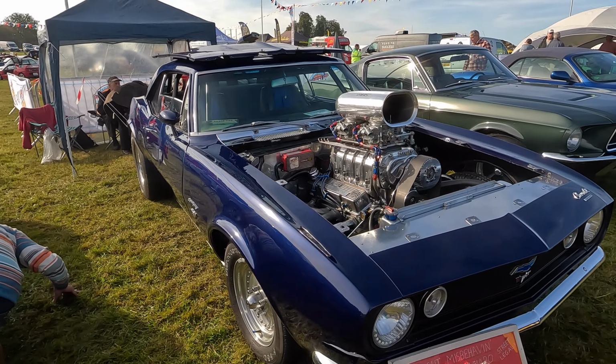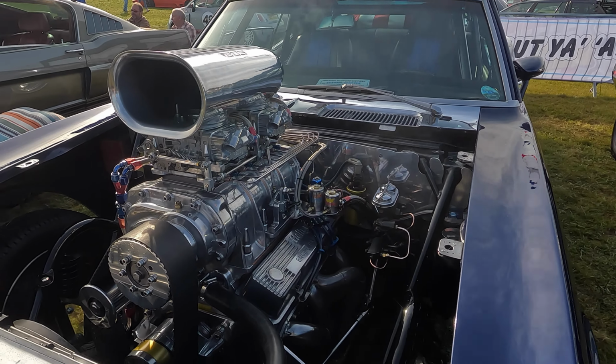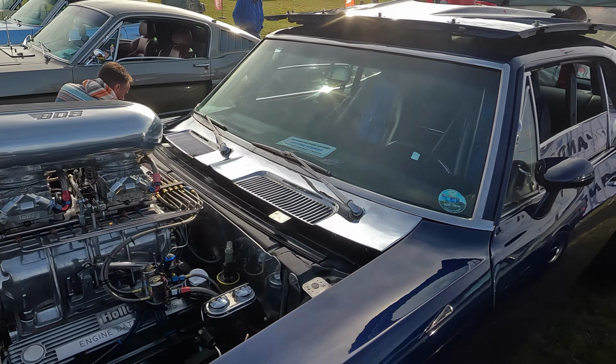Look at the blower on this big Camaro, it's nuts. Street legal. How is this street legal? 900 horsepower. How can it actually be street legal?